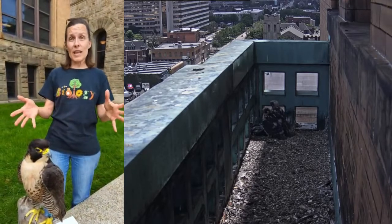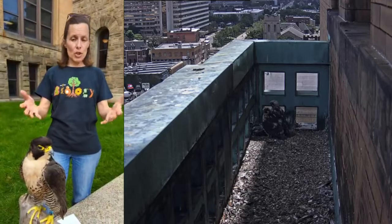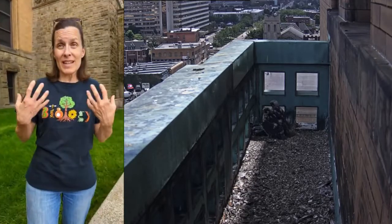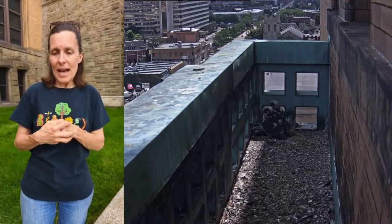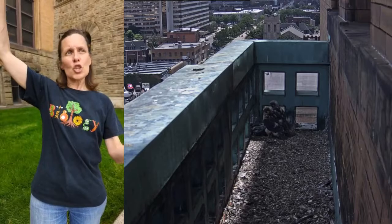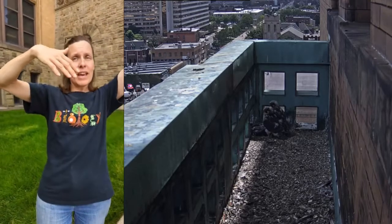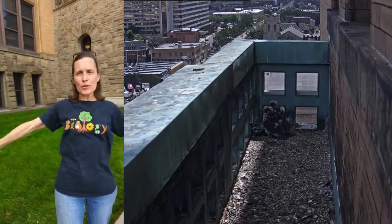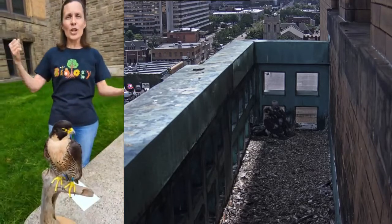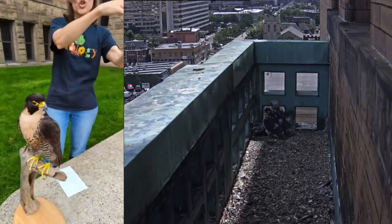Right now we're dealing with avian influenza, which can be an issue for them. They eat birds, so they might pick it up from what they're ingesting. The other thing is sometimes when they're in a stoop, so they'll just drop onto another bird. They're up in the air, they see another bird, they'll fold their wings, they can drop at speeds up to and over 200 miles an hour. When you're in that condition, there's not much changing course.